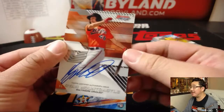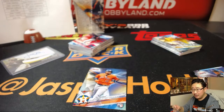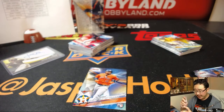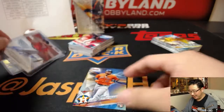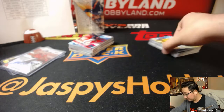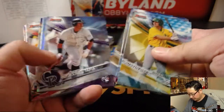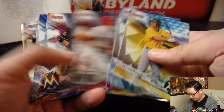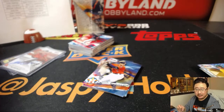And one of my favorite last names in the hobby, Ryan Mountcastle. Orioles, that'll go to EA Sports in the game. Oh, that's right, the Benintendi autos. Congrats. Those are some nice ones. And there's Tanner Houck for the Red Sox. Speaking of the Red Sox, that'll go to Jackie.